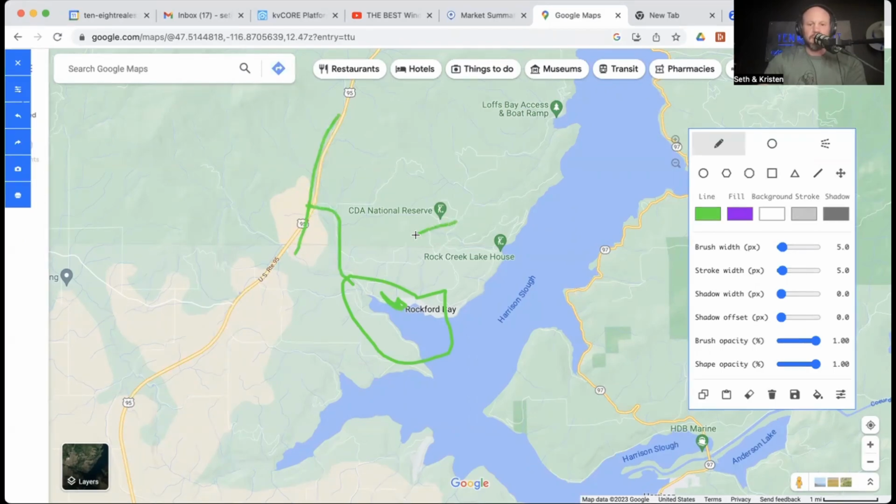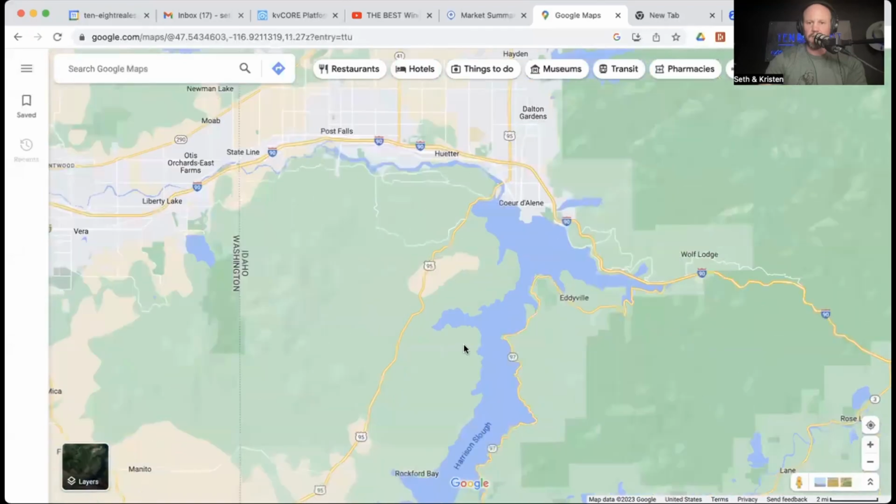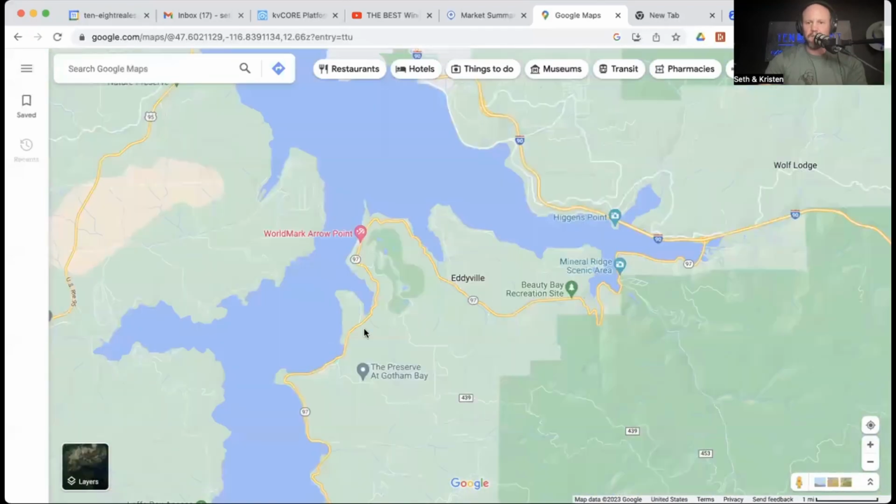Black Rock is a high-end gated community, up in here. That's a beautiful area. There's a golf course there, Black Rock Golf Course, and clubhouse, which is extremely expensive to join. I think there's a wait list, but still it's good to know about. Okay, let me clear these out. There are many other bays on Coeur d'Alene that have great homes and are cool spots. Obviously, you can see many of them.